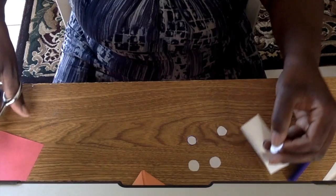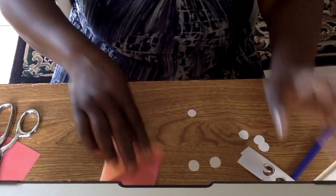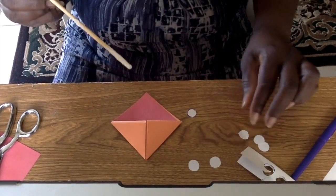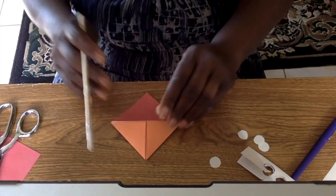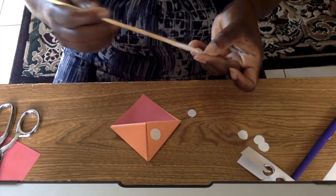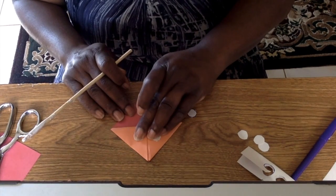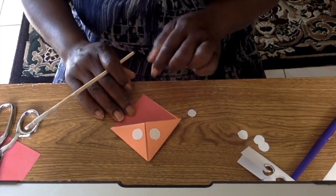All right, so now I've got my googly eyes. I'm going to use some of my glue and dab a little on the back and put one there and one over here. Now I'm going to wait till it dries before I put the little pupils in the middle there, but you can kind of see it's coming together.